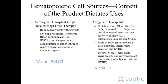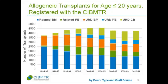Bone marrow is right in between. That's the baby bear porridge. Peripheral blood stem cells. The advantage of that is you get very rapid immune reconstitution, so less early transplant-related morbidity, but it leads to more chronic graft versus host disease, which can be a disadvantage. So there's no clear winner for allogeneic transplant for these sources, and centers will use each one of these sources, individualizing them to the needs of their patient and the priorities of the program.